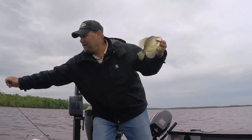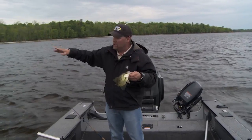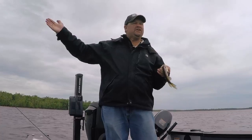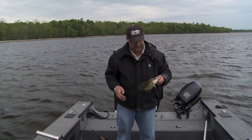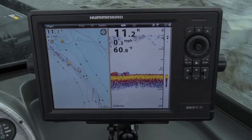That crappie right there, he's in here because he just got done spawning up in there. The spawn's been done now for probably a week, week and a half. And what's happened is, instead of just heading out to that mid-lake stuff, fish like this one right here have come out to this first break, and here's why they're here.